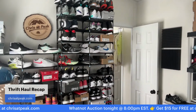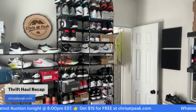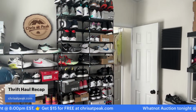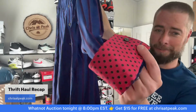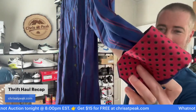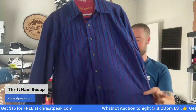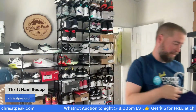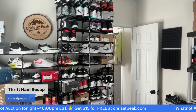All right, so some really cool stuff coming at you tonight. I'm just going to show you a smattering of items. Smattering, that's a real word, right? A couple of Robert Graham. I think there are 3 Robert Grahams coming in tonight's show. I'm going to show you this one with the polka dot piece. Nice little Robert Graham right there. Everything's going to start at $1. Let's show you some fire.